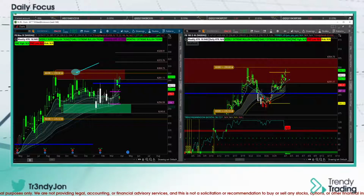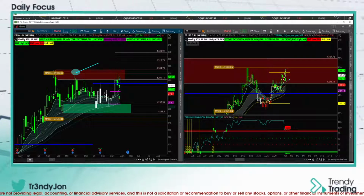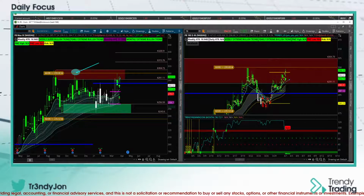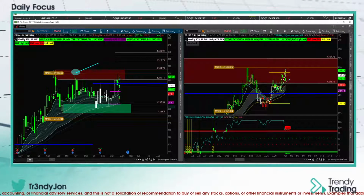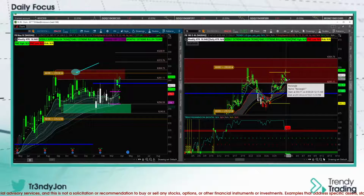Notice anytime I'm talking about support in an uptrending stock here, that is probably going to be your bounce area. So what you're looking for is price to come in here. I do have a signal there as well.